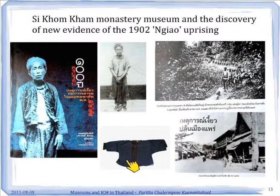This is a 19th century jacket that belonged to one of the leaders of the Neo uprising. One of the leaders of the Neo communities was accused by the authorities of leading or supporting the uprising, and in the end he was executed, he was beheaded. But the community kept his jacket.